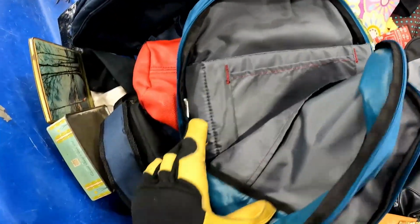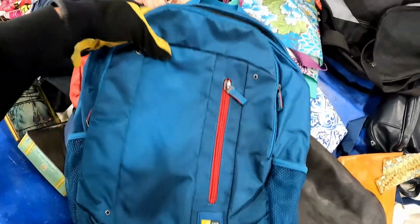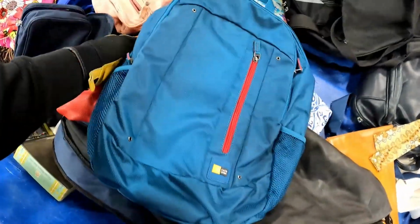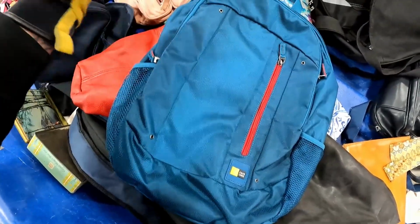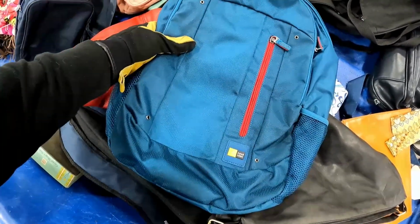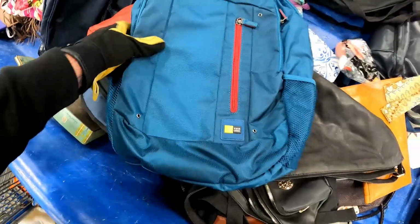Found us a really nice condition Case Logic backpack. The good thing is they usually have the model or a UPC on the inside right here, so you can always easily look them up. Case Logic stuff typically is modern and functional, so I typically like to look up any Case Logic stuff that I find, unless I've seen the model before. Like, I usually see a lot of small camera bags, and I know they're not worth very much money, maybe 8 to 10 bucks, but this backpack I've never seen before, so.